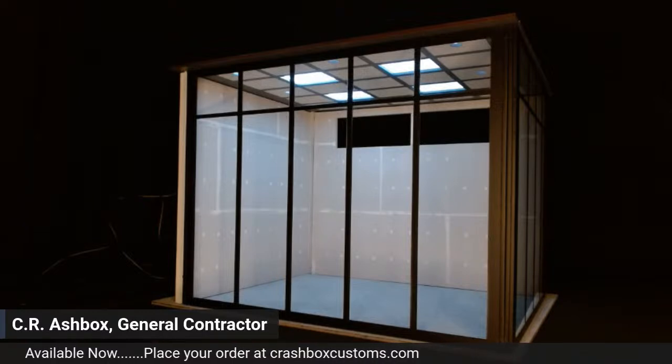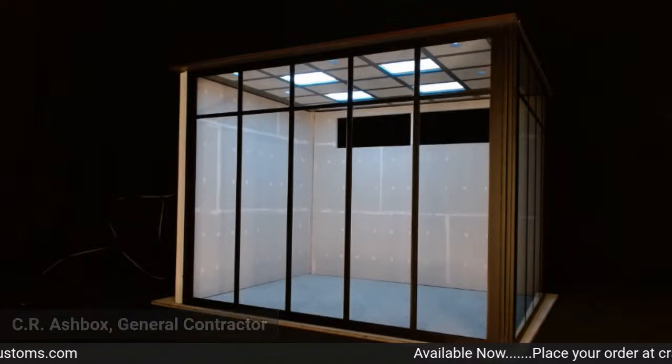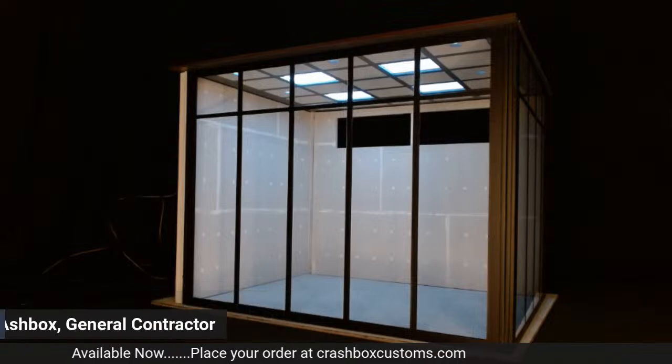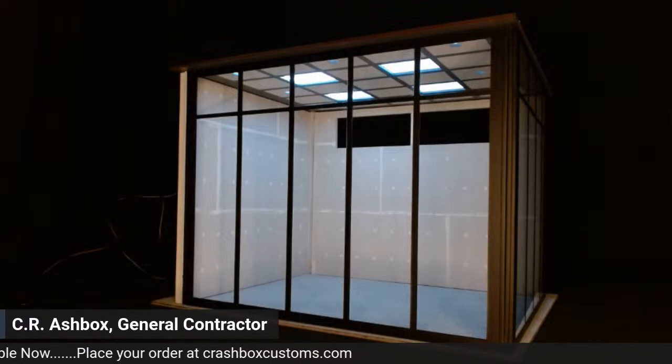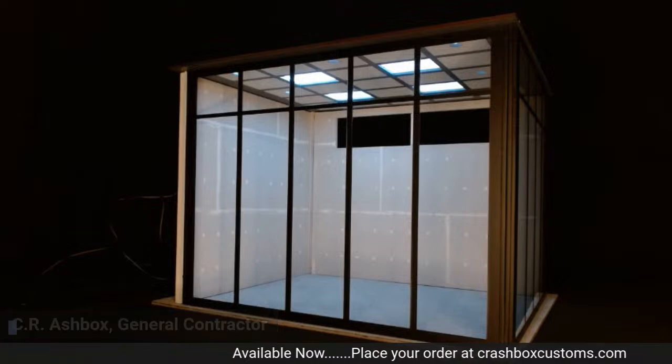This is just using our office ceiling piece, and of course, again, the light board that we do have available for free with certain combinations at crashboxcustoms.com. But Brian, I'm sorry, I didn't mention that this set does also include magnets. Okay, just so people know.